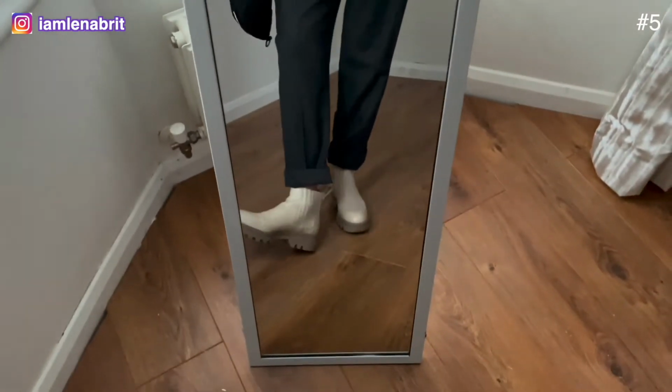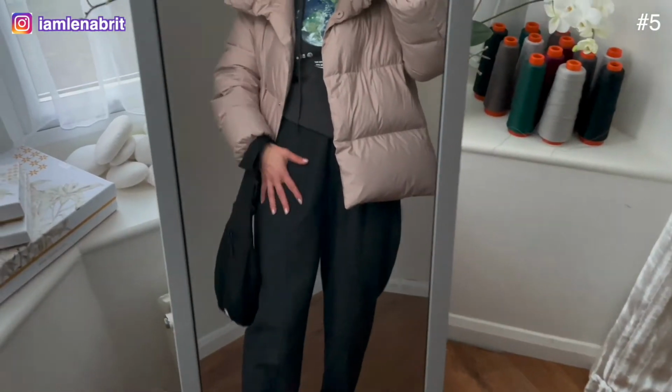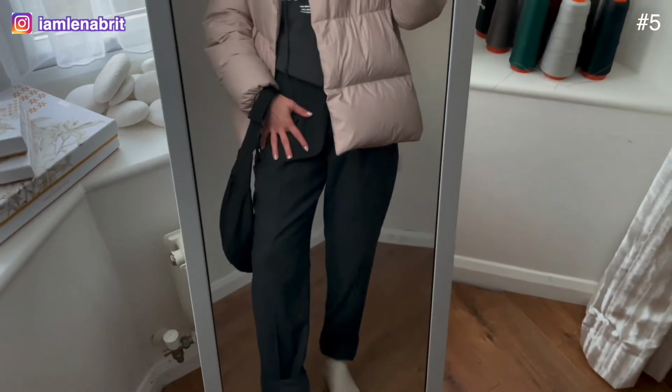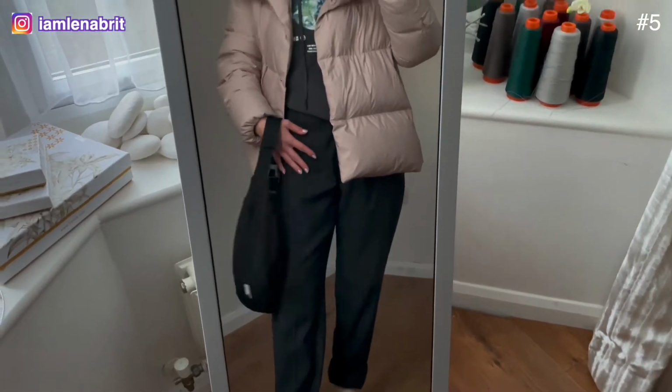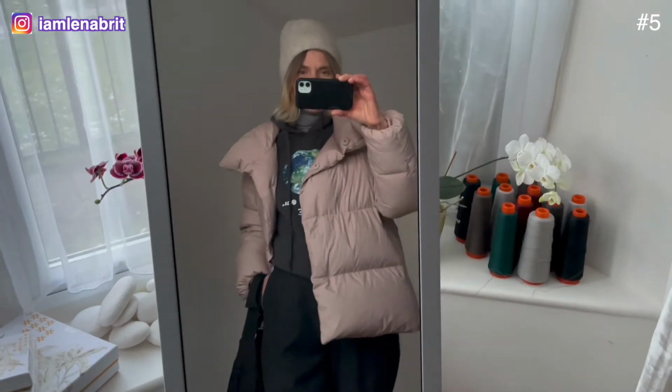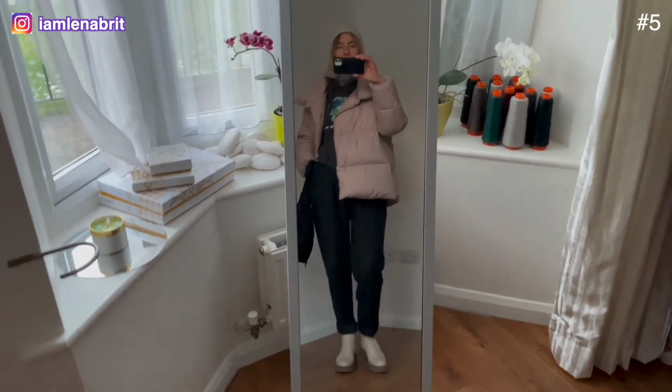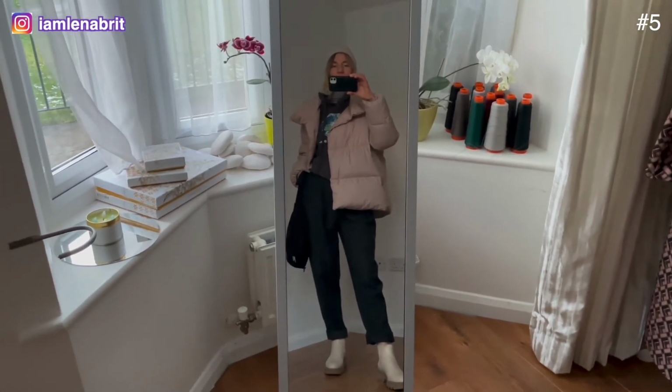Hoodie. Coat from Massimo Dutti, and the same, my boots from Massimo Dutti. And my sewn, my love, my favorite wool trousers. And black nylon bag. Very comfortable outfit to walk around with family.